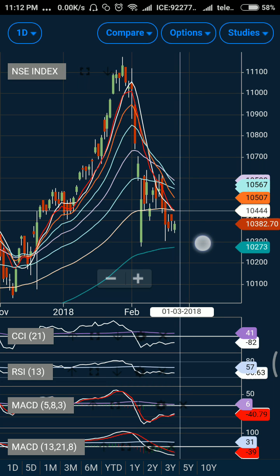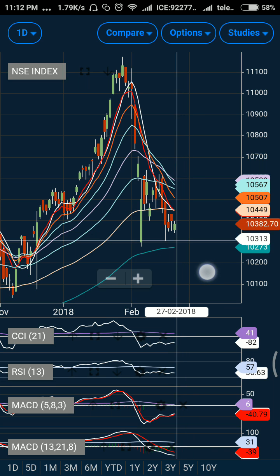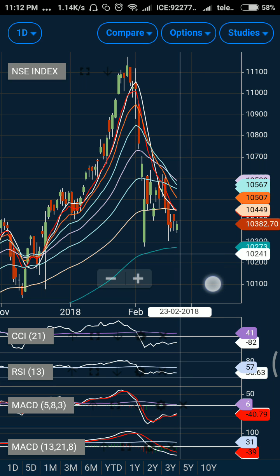What you can do is there is a small risk that you need to take now. The market is already at 10,382. 10,450 will be a testing point. So if the market trades and closes above that particular level, you can square off your short, and if it continues to trade below that level, 10,200 can be seen at any time.